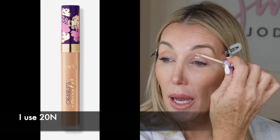All right, so to get my eyes prepped and ready, the first thing that I want to do is add a little bit of concealer. You can also use primer in this step. I just want to move any of that discoloration off of my eyes, and I'll do that by using that cream concealer, and then I'll go in and just move that everywhere I want it.